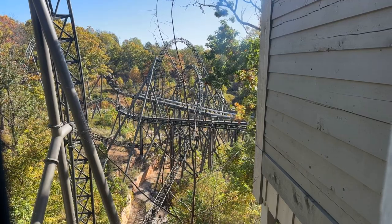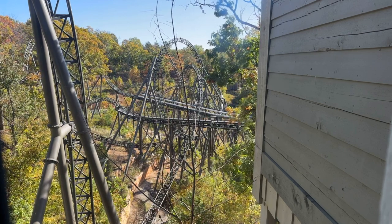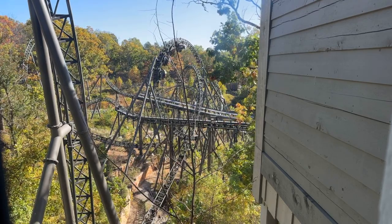Time Traveler is an absolute fan favorite of the park. This ride offers extreme ejector airtime, hang time, laterals, and complete disorientation with the spinning cars.